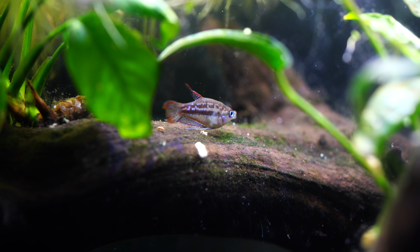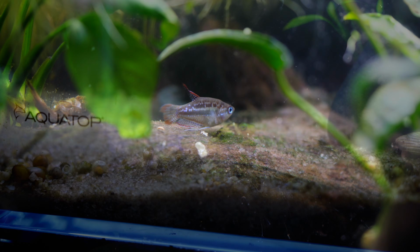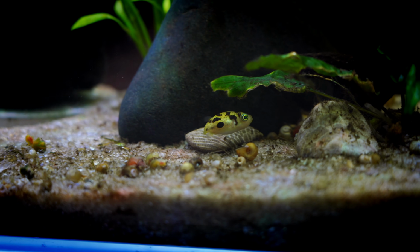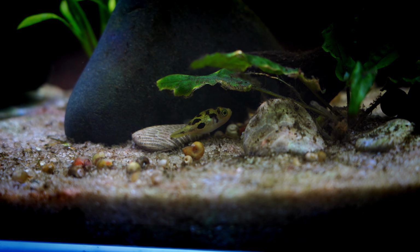So again, if you've got that smaller tank, maybe a 5 or a 10 gallon or above, these can be great fish. They're going to top out at around an inch or so. And so at least in terms of that, they have a very similar size, which will fit in those smaller tanks.